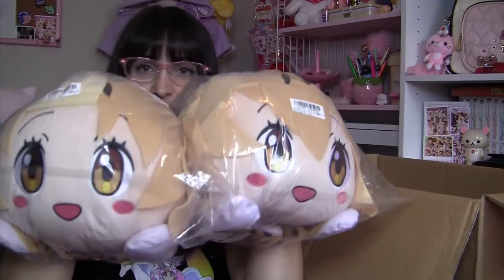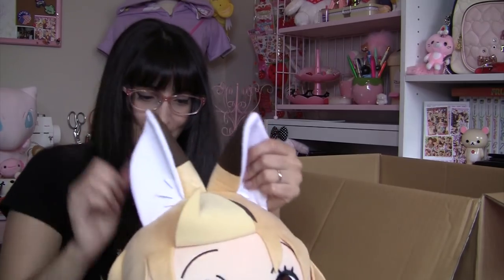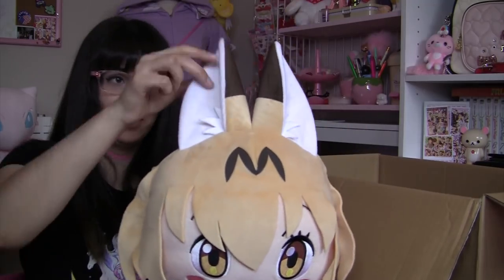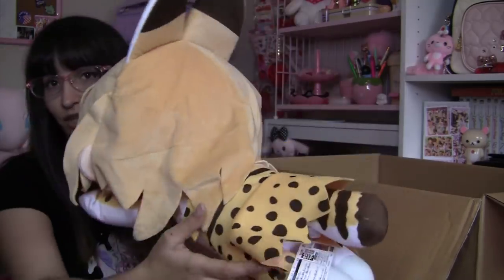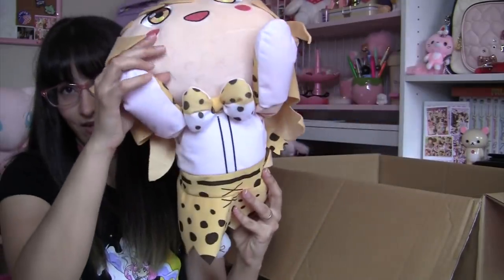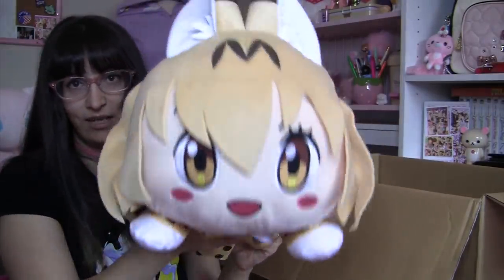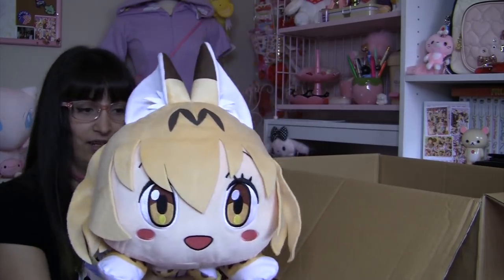Now for these prizes, since they're doubles, I'm just going to open both of them together. Serval from Kemono Friends. Oh my god, her ears. They're so cute. There she is. Oh my god, her ears are so cute. They just stick right up. She's got a cute little tail coming out of her skirt. And she's got her outfit, as you see there, with her little bow tie. Honestly, I think this is one of the cutest lying down style plushies I've seen in a long time.